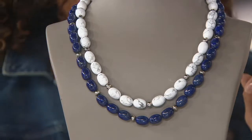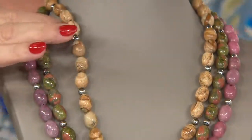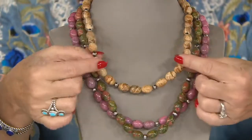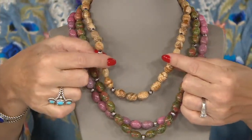Check out our earth tones. Okay, picture jasper up first. Picture jasper. I know we've got lots of earth girls. I know Deanna, one of our models, just gravitates toward picture jasper. We'll see what Suzanne is gravitating toward.